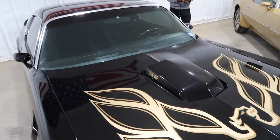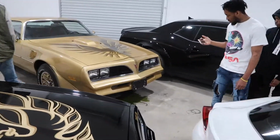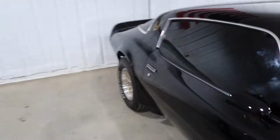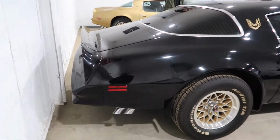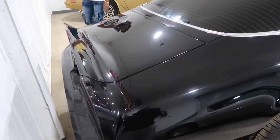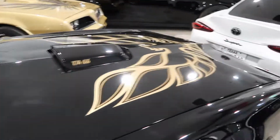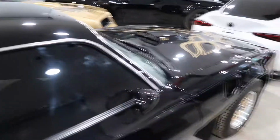Is that leaking something? What is that? Is it leaking something or what? That one. I know, I told you the black one is nice. That's why I chose the black one. Oh, the roof? This one got the T-top.